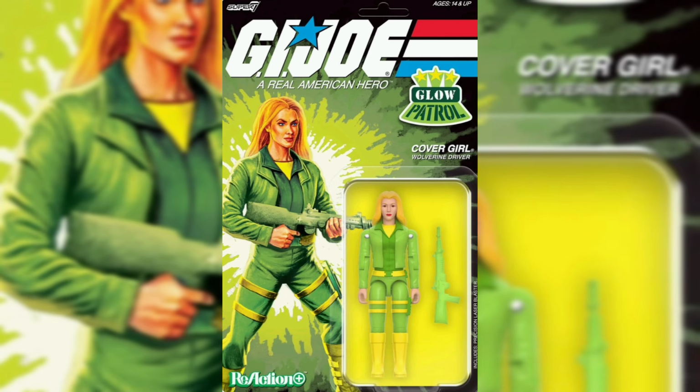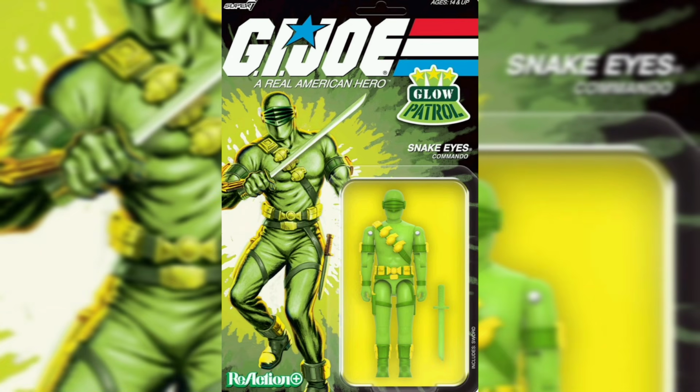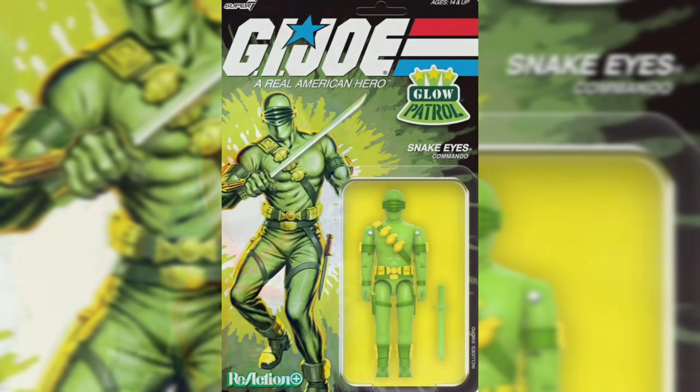I'm a real American, goddammit. And that's why Cobra's got my vote this election. Wait, no, that's bad. Okay, I kind of lost the beat there. But the point is I like the Glow Patrol.